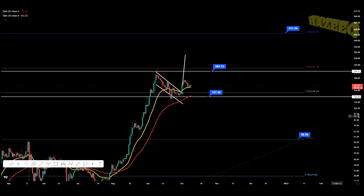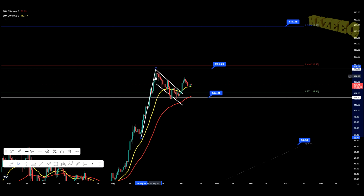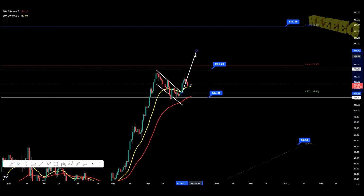We do have a bull flag. So this is our flag over here, this downward channel that we broke out of. And this is going to be your pole, okay? So that's your pole. You started breaking out over here.